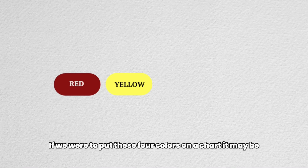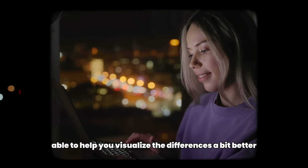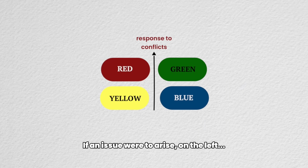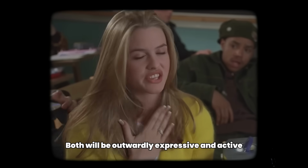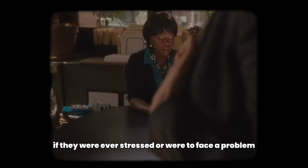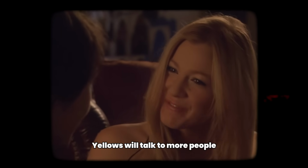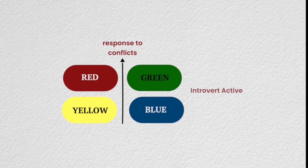If we were to put these 4 colors on a chart, it may help you visualize the differences a bit better. On the horizontal spectrum, it indicates each color's response to conflicts. If an issue were to arise, on the left we have red and yellows who are more extroverted. Both will be outwardly expressive and active if they were ever stressed or were to face a problem. However, while reds will dive into work to take control of the situation, yellows will talk to more people and have more conversations.